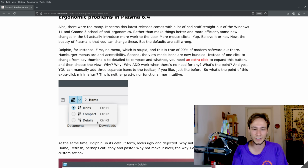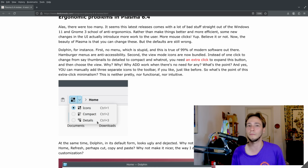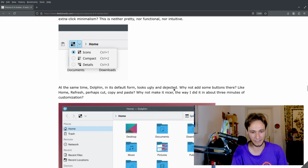Sure, if you already know what it does, then it's 1 more click for you, but we also want to make sure that new users getting to Plasma can use Plasma. And we've always been told that KDE Plasma is too difficult to use for newcomers. So this is addressing that.